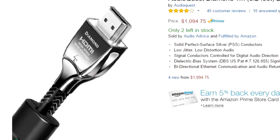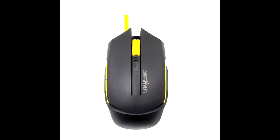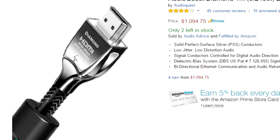It doesn't feel good. Actually, I have a mouse called the James Donkey, which is actually the best mouse I've ever used, but that's a pretty silly name. But come on, man. You already know everything about it. It's not good. Don't buy it. $1,000 is a little bit out of the budget for HDMI cables for most regular consumers, so we're going to have to pass on this one.